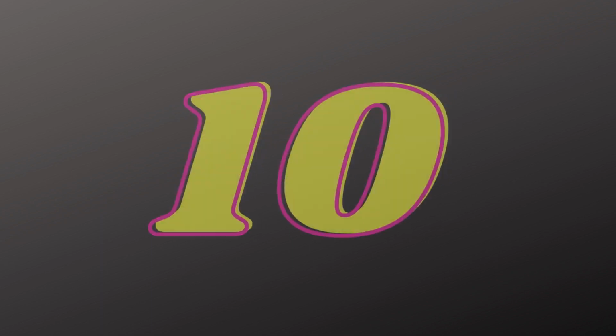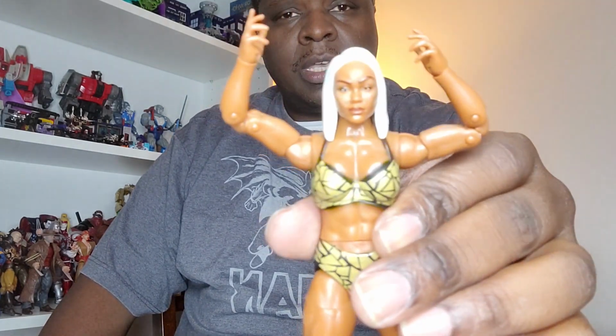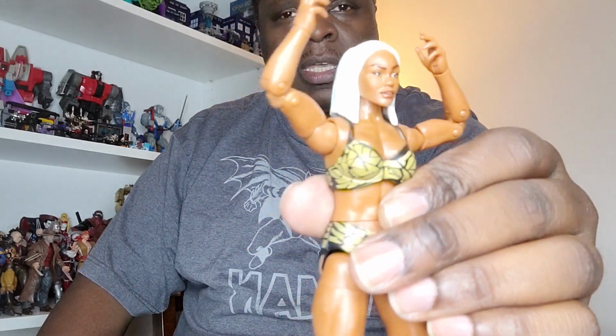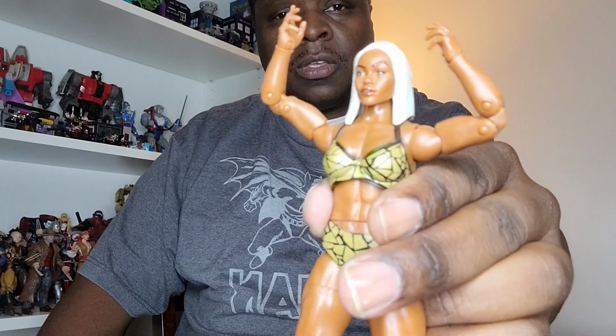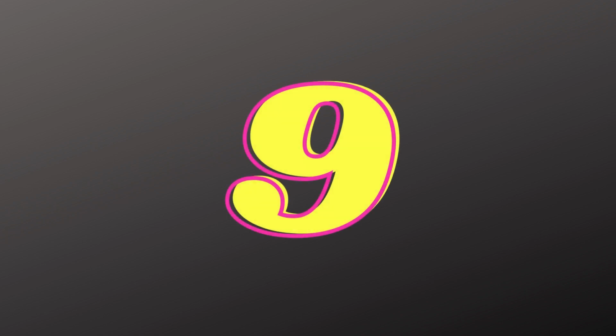Number 10, Jade Cargill. Now, you're probably wondering, like, why did she get higher than Shotzi or Dewdrop? And it's just because this figure is probably, to me, a heck of a lot more accurate to Jade Cargill than Shotzi or Dewdrop. I appreciate action figure companies trying to be as accurate as possible to people. Like the details on her abs, the hair, just the face. Like, look at it. That is my number 10, Jade Cargill. My number 9.